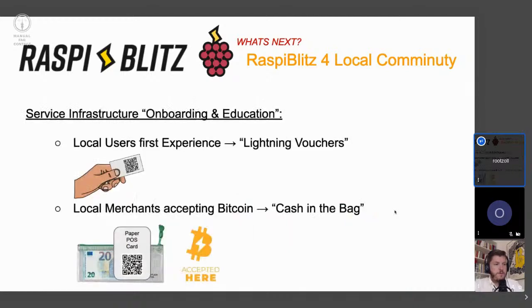But another way, maybe even to make your Raspiblitz more economically valuable, is to open it up for your local community with onboarding and education. There are two concepts I want to quickly introduce to you. They're maybe not completely finished, but they look very good to approach, and I very much would like your feedback on those. Those two concepts to onboard and educate local users are Lightning vouchers.